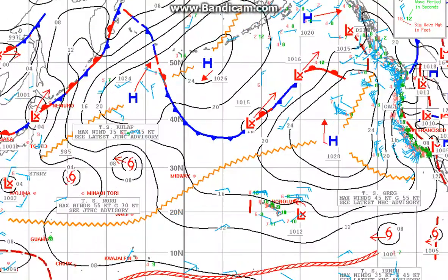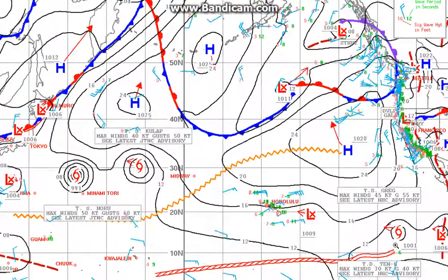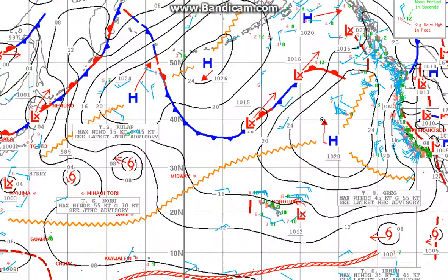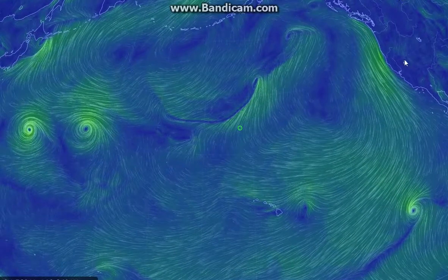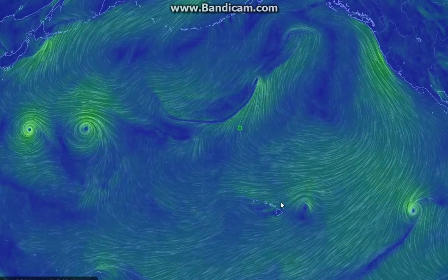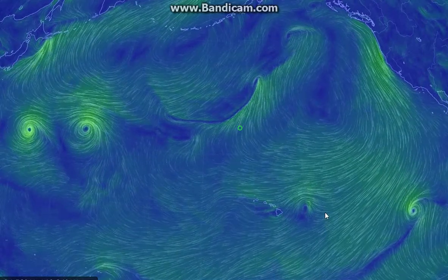Taking a look at our surface analyst, you'll see Fernanda has pretty much dissipated but is on a straight track onto us, while Greg is behind, pretty weak. And our high pressure is at 1028 to the northeast of the islands. Looking at our wind map, you'll see here's Fernanda on a straight track to just kind of plow us over, but there's not much wind or waves or anything to worry about.